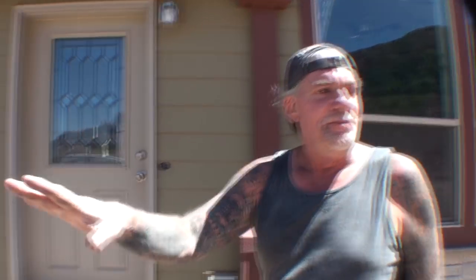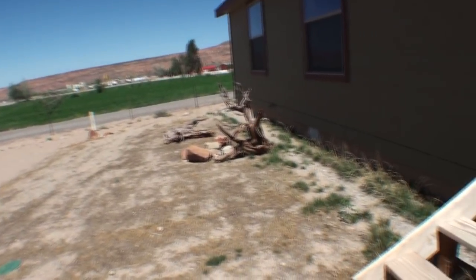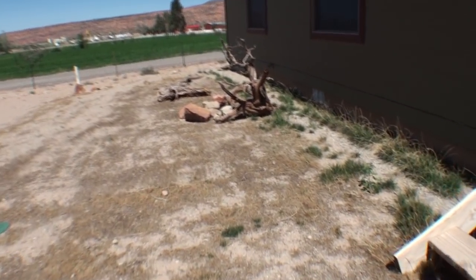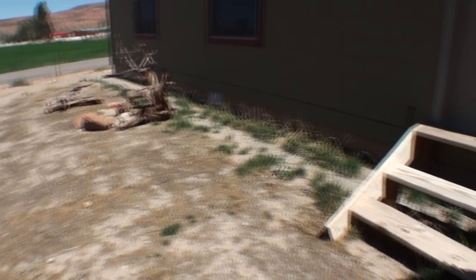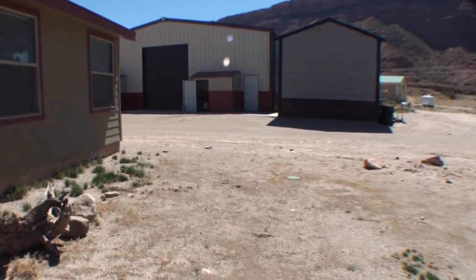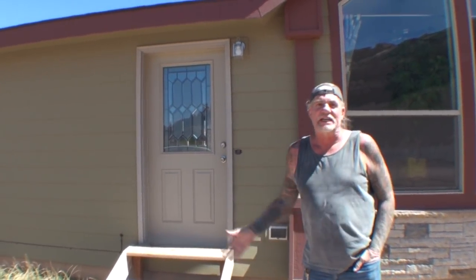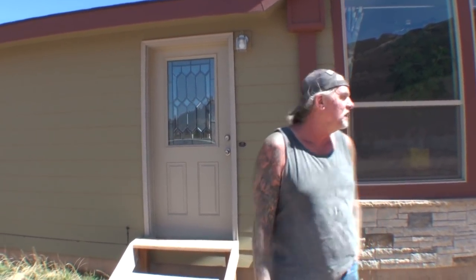Now, one thing we did do is we had some dirt brought in to lift the ground up, level where we wanted it. So we got that done. Now, we haven't planted any grass. We haven't put our porches on yet. And our patio, with building material sky high, we don't know when we're going to get that done, but we'll get that done sooner or later.